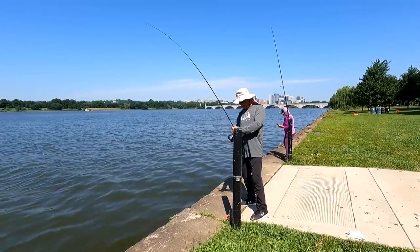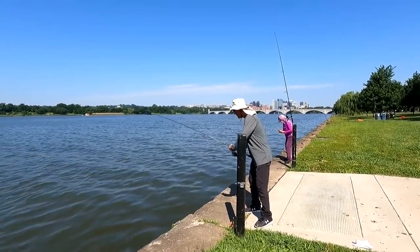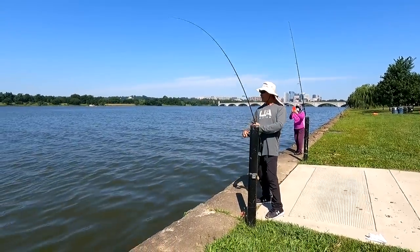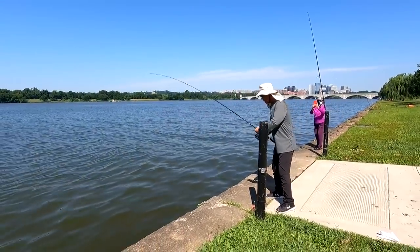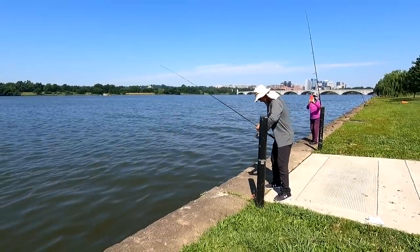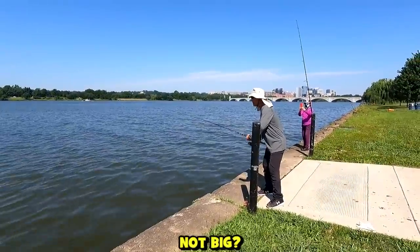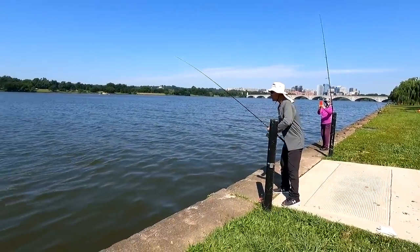Dang, dude, he locked that drag, bro. I asked him if he wanted me to re-spool the line on that rod before we came to D.C. And he was like, no, man, I'm just gonna row with it. I'm like, okay. That's a nice one. Did you all see that drag there? He says it's not that big.